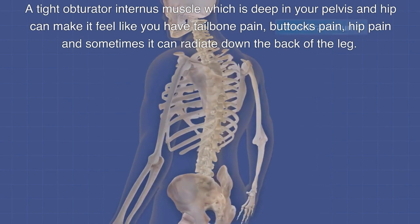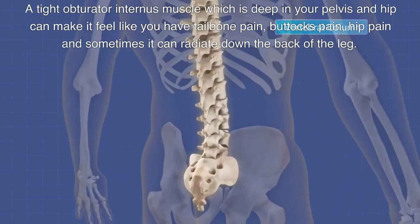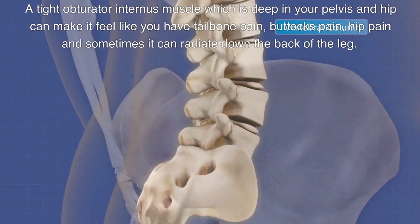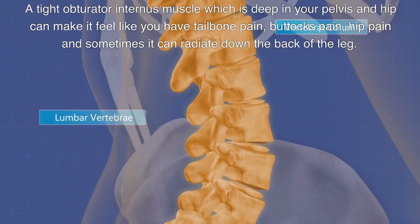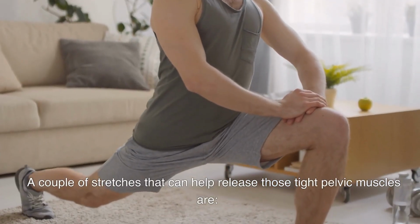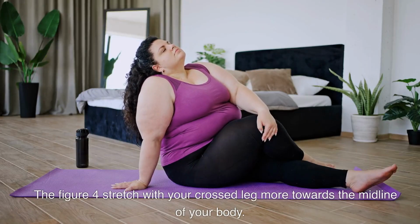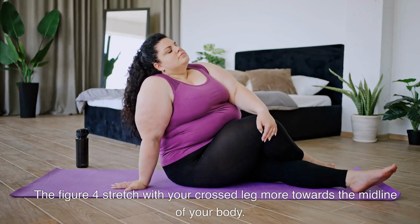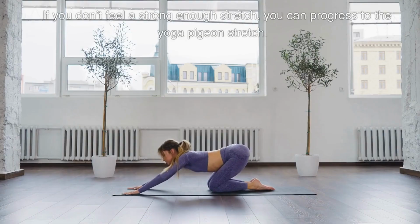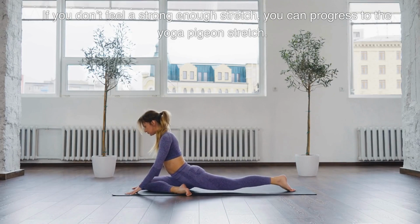A tight obturator internus muscle, which is deep in your pelvis and hip, can make it feel like you have tailbone pain, buttocks pain, hip pain, and sometimes it can radiate down the back of your leg. A couple of stretches that can release those tight pelvic muscles are the figure 4 stretch with your crossed leg more towards the midline of your body. If you don't feel a strong enough stretch, you can progress to the yoga pigeon stretch.